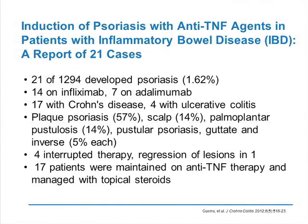I do want to share with you some data. This is a paper published in 2012 in the journal Crohn's and Colitis, where they looked at patients who had Crohn's disease, and they looked to see how many of them developed psoriasis. So 21 of 1294 patients on anti-TNF therapy developed psoriasis, so a much lower rate than previously reported. What was interesting was that the majority of these people were on infliximab, and some of them were on adalimumab. The majority had Crohn's disease, although about 4 had ulcerative colitis.